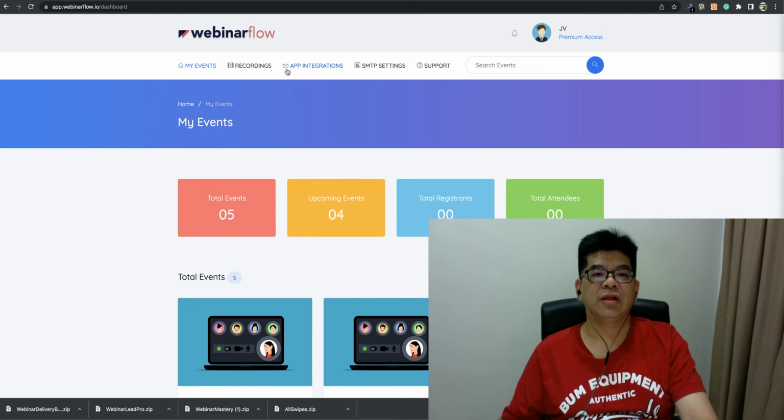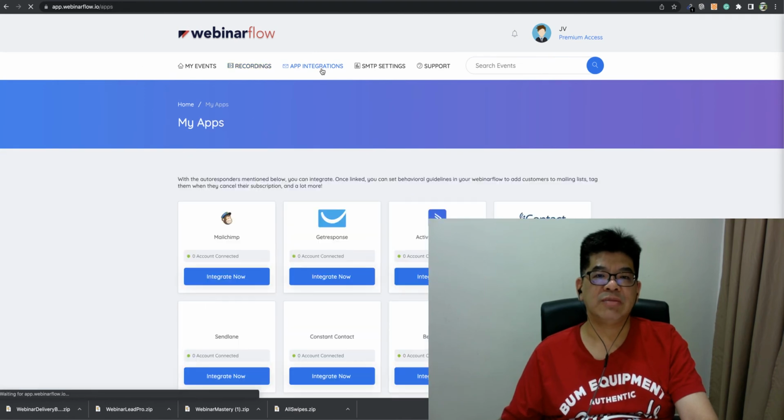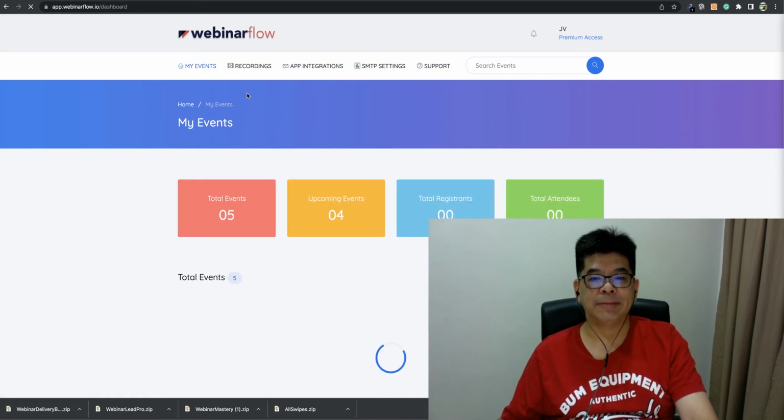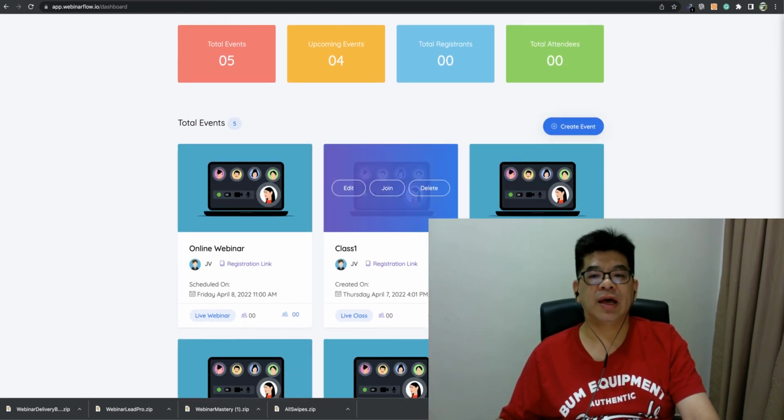And there's a lot of settings here, like calling. You can have a look where you have the calling here, app integration. SMTP is for you to set the email, and the autoresponder, because here you can set your SMTP host, everything. You can enable and turn on your autoresponder inside WebinarFlow. Support, everything, my events. So pretty much this is it for the existing events.